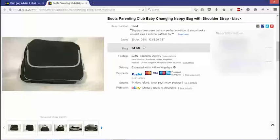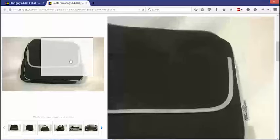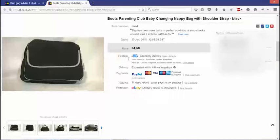Sorry, and I got £4.50 with £3 postage. So that's £8.40, minus fees and stuff like that. So a quick 5 quid roughly. It ended up going with Hermes for £2.78 under a kilo. So yeah, profit out of the postage on that one as well.